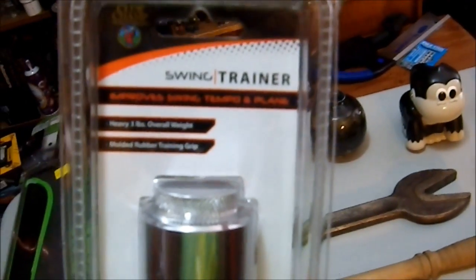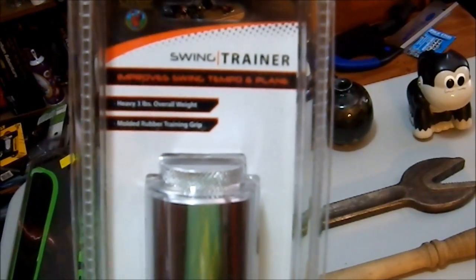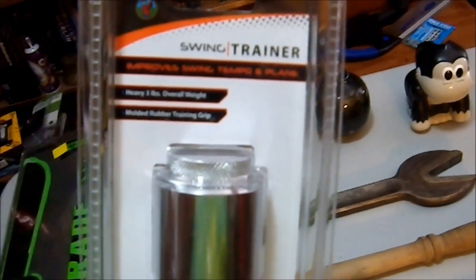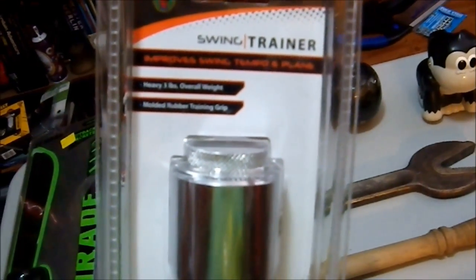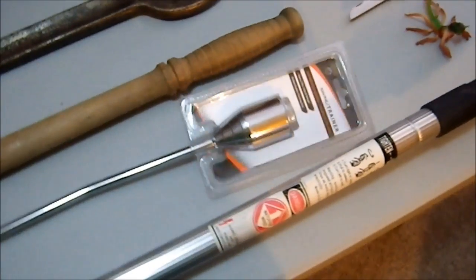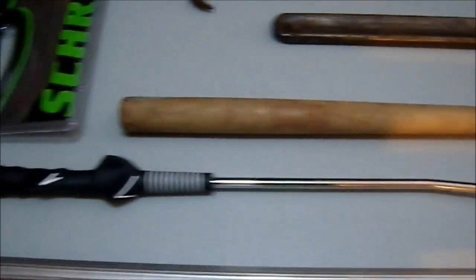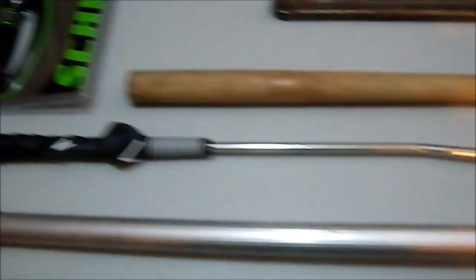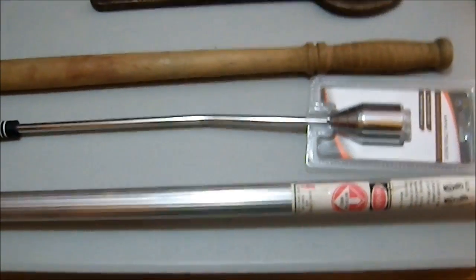Next we have a device called the Swing Trainer. Improves swing tempo and plane. Heavy 3-pound overall weight, molded rubber grip, training grip. And it was $7 at Walmart. They had a bunch on sale. They didn't want them, and I had a gift card for a couple bucks, so it cost me less than $5. And I got it as an impact weapon because it was cool.